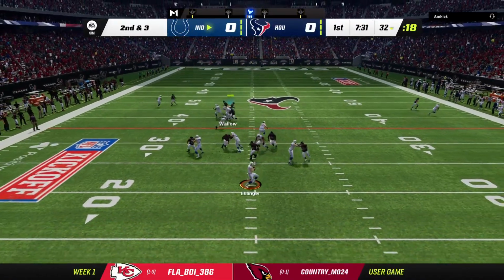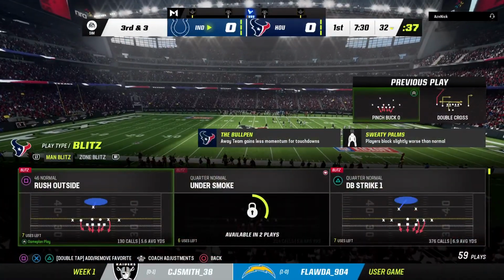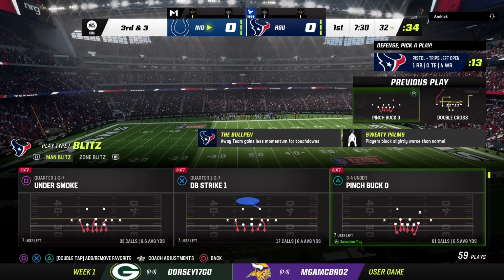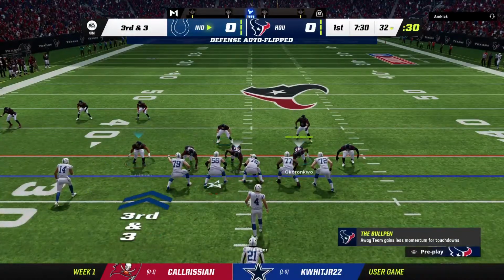Throwing on 2nd and 3. Ehlinger. And that is incomplete. A lot of force bearing down on him there. He could not hang on. It's 3rd down. It's pretty early in the game, but they've already tried to establish him not just as a runner, but as a receiver as well. Didn't happen there, but I wouldn't be surprised at all to see them try again shortly.